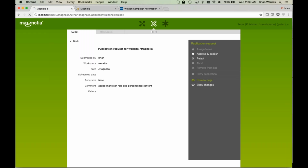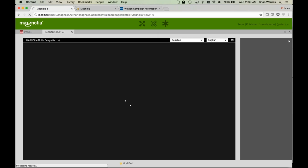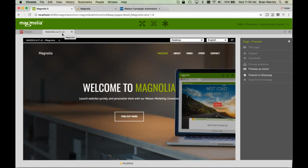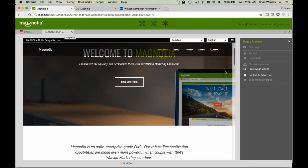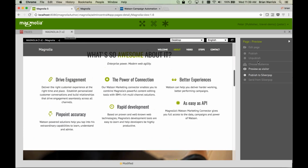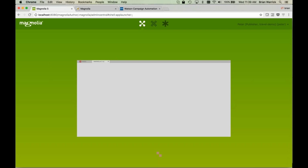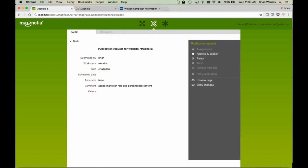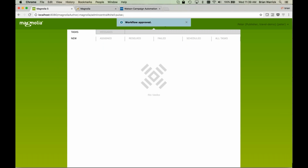As I mentioned, I have all the same preview capabilities available to me here. I do see that now a version number has been assigned to this page as well. So I now know that I'm looking at a version of the content. And again, all of the same preview capabilities, including preview here as a visitor. Okay, so when I look back here now at my request, just in the interest of time, I'm just going to go ahead, approve, and publish this.